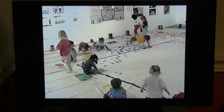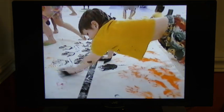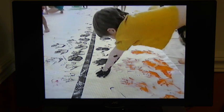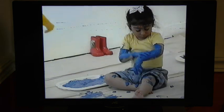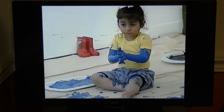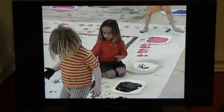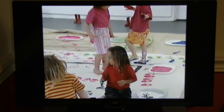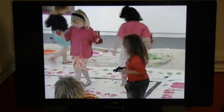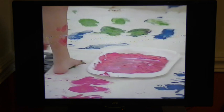That's sticky, isn't it? All these kids must be in their 20s or maybe even 30s by now. I wonder what all these kids are doing now. Or maybe some of them even have kids of their own. I wonder what they eventually ended up doing. I'm doing footprints. Did you dip your foot in cum?